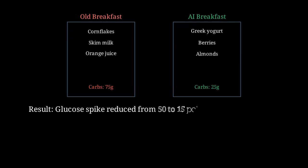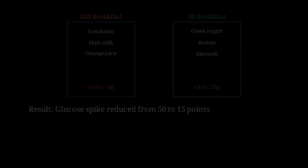After implementing this change, Sarah's morning glucose spike drops from 50 points to just 15 points. Her energy levels are more stable throughout the morning. For dinner, Sarah loves Italian food from her family heritage. The AI must adapt these recipes while preserving their cultural authenticity.